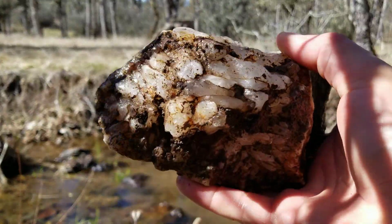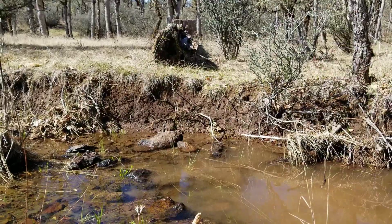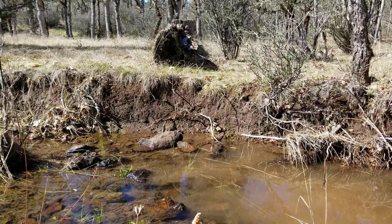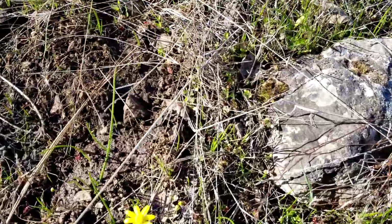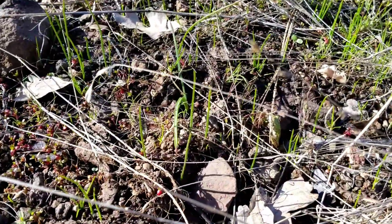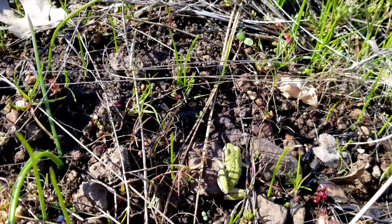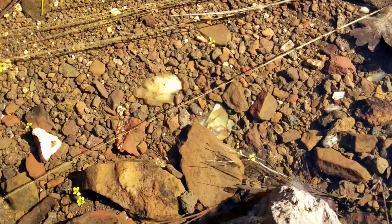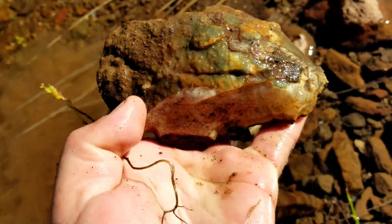Here's the first thing. Check out those quartz crystals. Bam. Gotta wait for that water to clear out a bit so I can get the thing I first saw. It's awesome. Turtle.